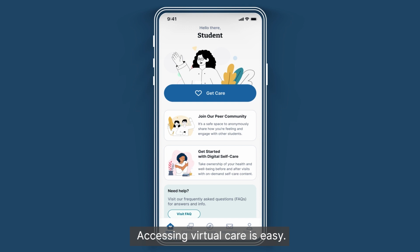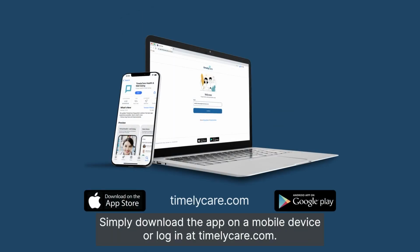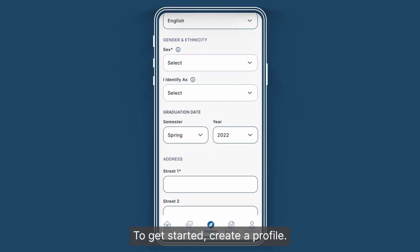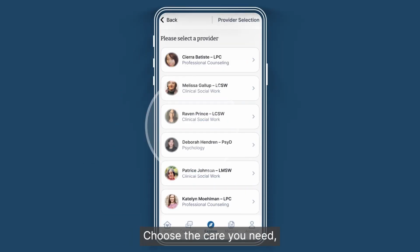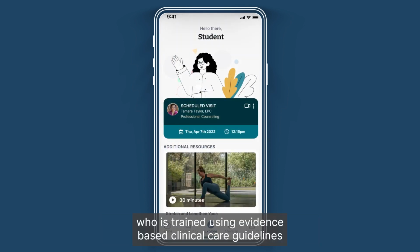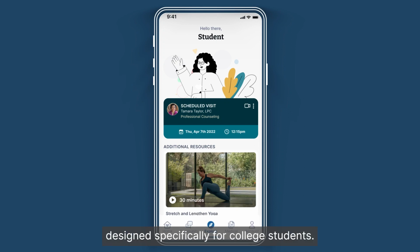Accessing virtual care is easy. Simply download the app on a mobile device or log in at TimelyCare.com. To get started, create a profile, choose the care you need, and get connected with one of our diverse qualified providers who is trained using evidence-based clinical care guidelines designed specifically for college students.